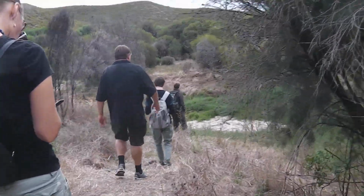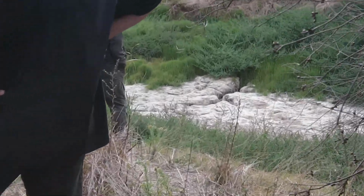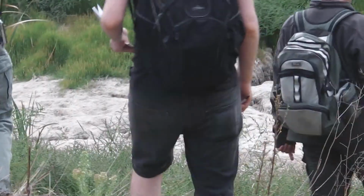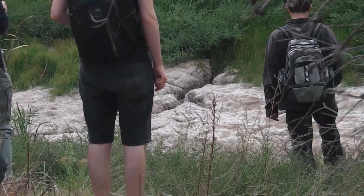Oh, look how sad that is. That's what the marl looks like. It's cracked up into blocks like that. Those would seal up as water is absorbed after rain.